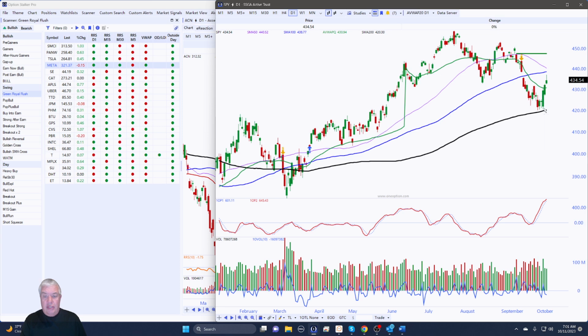And then we saw this nice long green candle that was last Friday after the jobs report. Monday, the market rallied up through the AVWAP-Q. That is now a support level around that 430 level. And yesterday, we also had a pretty decent day with some follow through today.